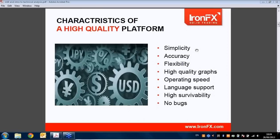There are a number of characteristics that you should be looking for while handling a trade from a platform. Number one, your platform should be simple. It should be accurate. It should give you the flexibility of customizing it according to your own needs. It should provide you quality graphs where you can see and navigate accordingly. Furthermore, it should certainly be high speed. And if you don't speak English, of course it should cover language support for different languages. And most important of all, it shouldn't have any bugs.